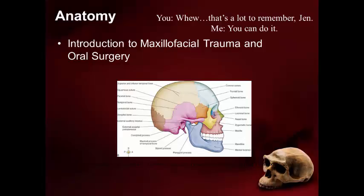So, the upper face is comprised of the frontal bone and all of the bones in the bony orbit except the ethmoid. The midface is comprised of the ethmoid bone, the nasal bone, the zygoma, and the maxillary bone. You'll want to make sure that you know that the ethmoid belongs in both the bony orbit in ophthalmics and the midface in oral maxillofacial.